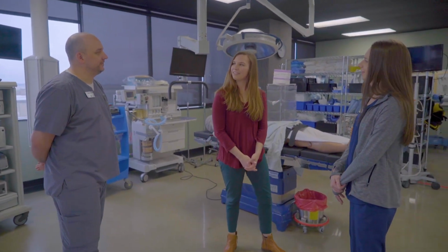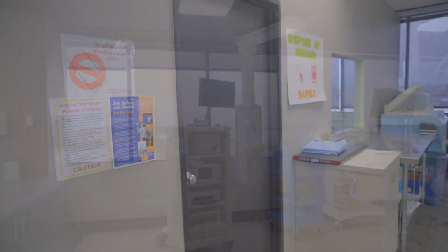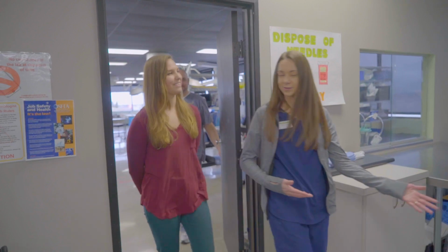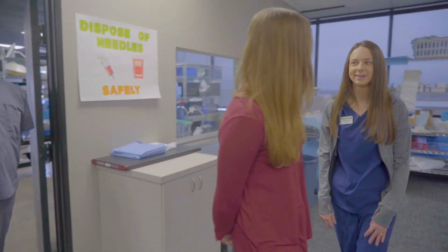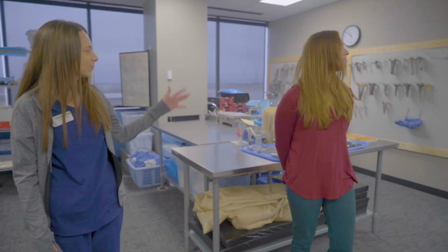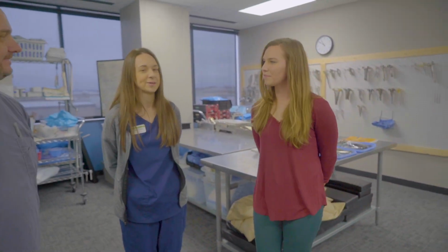Sure, I can show you our central processing department right through this door. Okay. So this is our central sterile processing department. You can see we've got lots of instruments for our students to learn up on the pegboard, and we're actually putting instrument trays together also. Oh, awesome. So they learn the instrumentation.